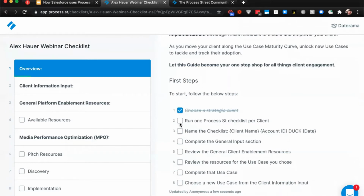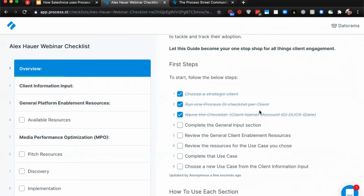It lets me interact with it. I can say I've done these steps, and that is now noted within this checklist. It is, again, that great system of record where I can see everything that has been completed for a client's onboarding.